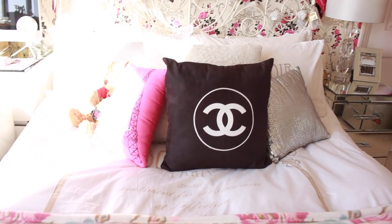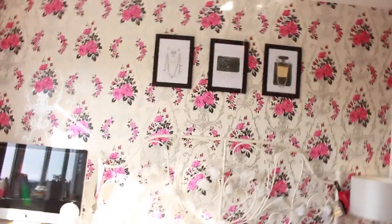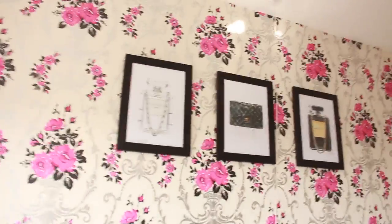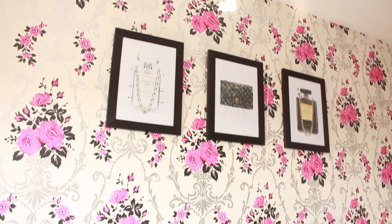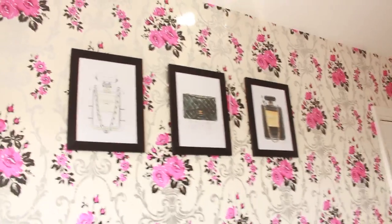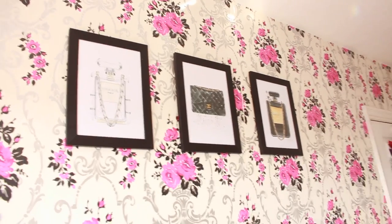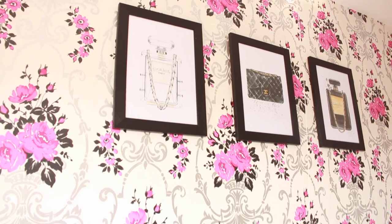So there's that. And then the other two pillows by the side of it are from Target. I then have above here my art, which is Chanel art also, and these are actually drawn and then painted by an artist. I got them on Etsy, and her name was Elisa Diona. She did an amazing job, and there's literally only, I think, 25 or 15 of these made each, and they all come with certificates. Those certificates are in the back there. I just really love them. I think they are beautiful.